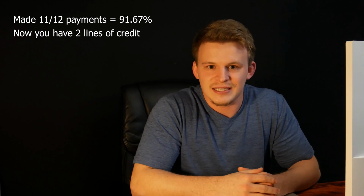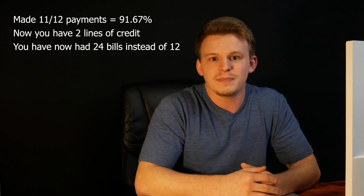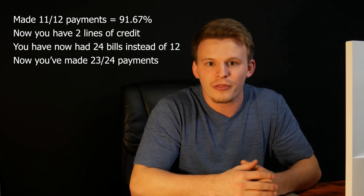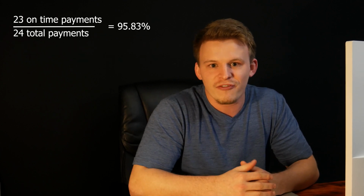So what this means is instead of having 11 out of 12 on-time payments for the last 12 months, you've actually made 23 out of 24 on-time payments because you've been paying every single month on 2 different cards, which is going to raise that overall on-time history to 95.83%. Boom. The thing to remember here is even if you make a minimum payment on time, it's still considered an on-time payment. So by making sure that you're paying bills on time every single month and having multiple different lines of credit is going to be the easiest way to actually elevate this section of your credit score.